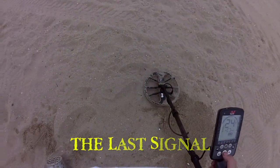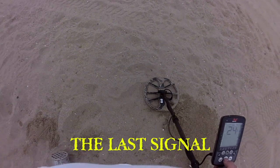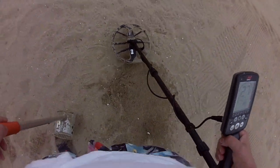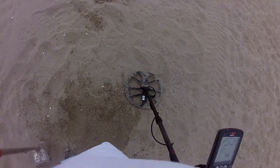Check this out. 24, 25. That could be a dime. Could also be a copper penny though. Right there. Let's see what it is. Right here.